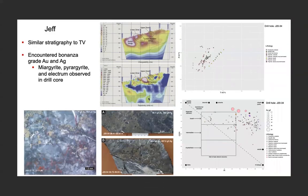Jeff, as I mentioned, is very similar to TV, similar stratigraphy. We did encounter bonanza grades of gold and silver at Jeff. Miargyrite, pyrargyrite, and electrum are all observed in drill core. And in some cases, we're getting up to 84.4 grams per ton as our best intercept to date. But with our latest press releases, this was the drill hole that encountered tens of meters of really good gold grade, able to show again the same correlation between mineralization and chargeability.